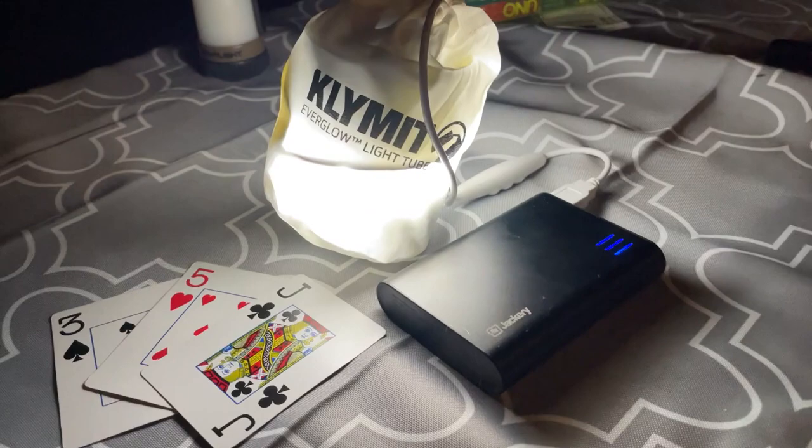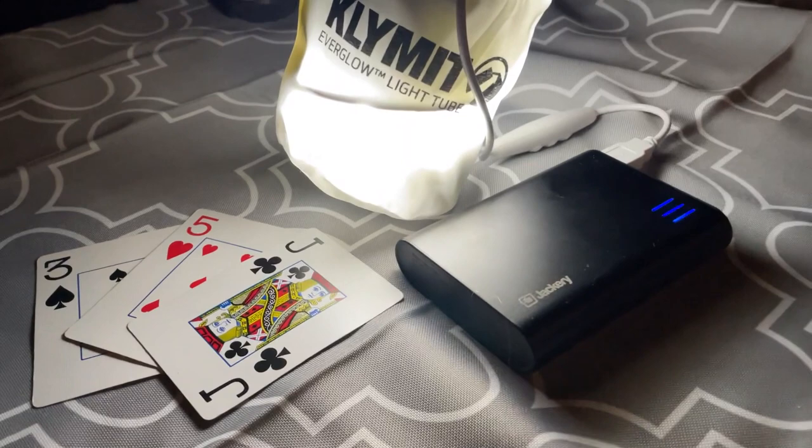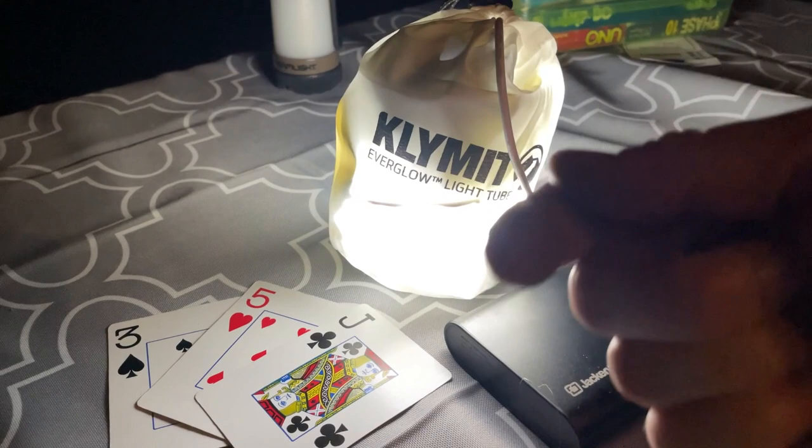What are you getting hung up on? All right. This kind of gets you the idea of what the Climate Everglow light tube looks like wrapped up. Wrapped it up backwards so the white LED rows are shining out. And it kind of acts as a lantern.